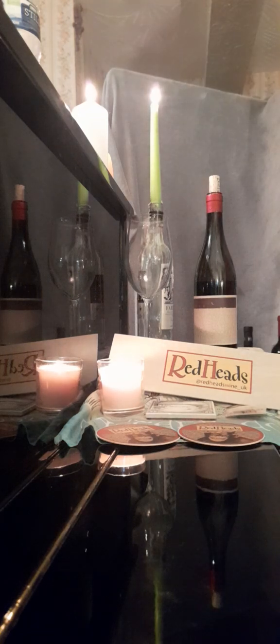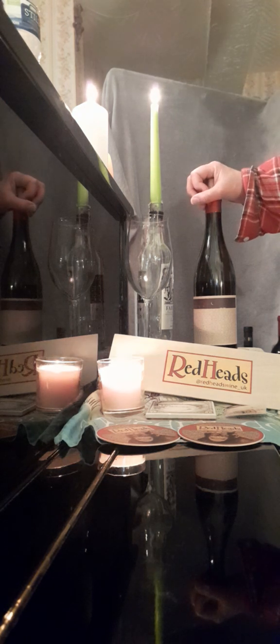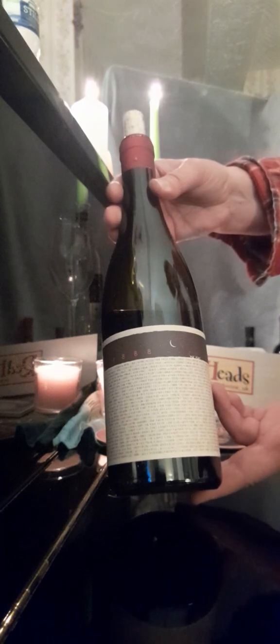Good day. Today I've got a really exciting wine to review. It's the 1888 RedHeads Studio Barossa Shiraz from Australia. It's 2020 and it's 14.5%. RedHeads Wine Studio Barossa Shiraz.